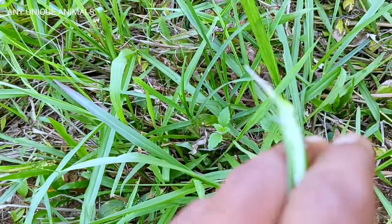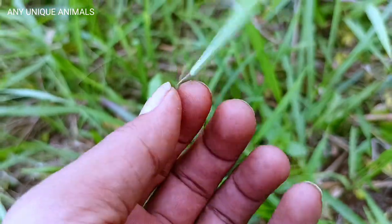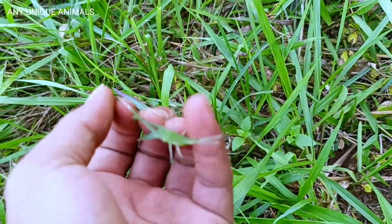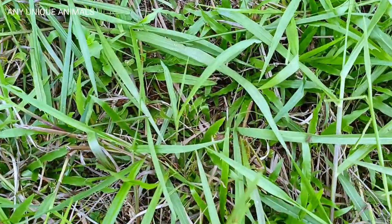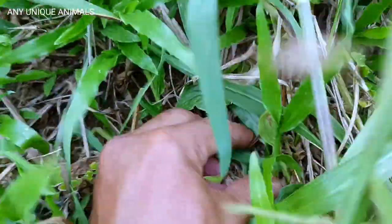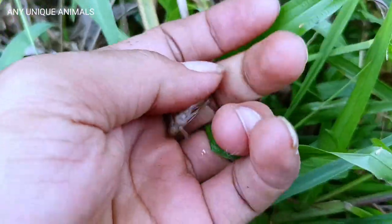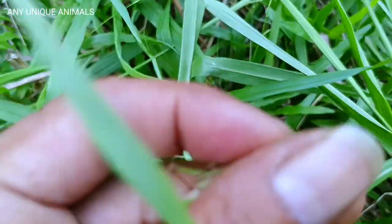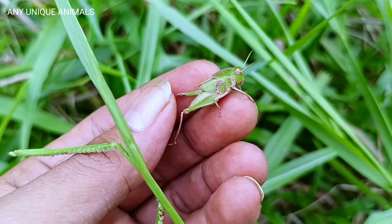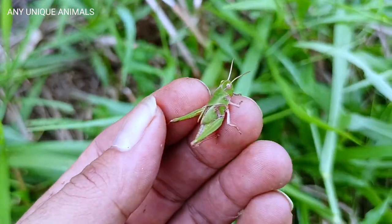Wow, what is this? So many grasshoppers. This is a long grasshopper. Wow. Look at this, look at this. Whoa. Wow. It is very cute, bro.